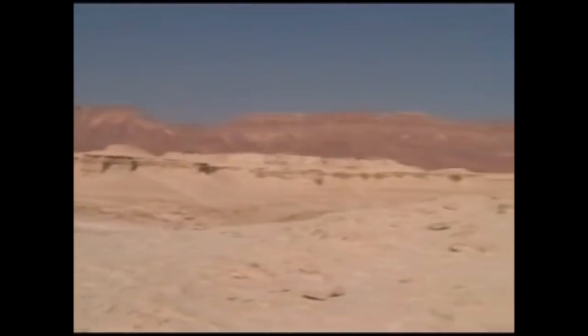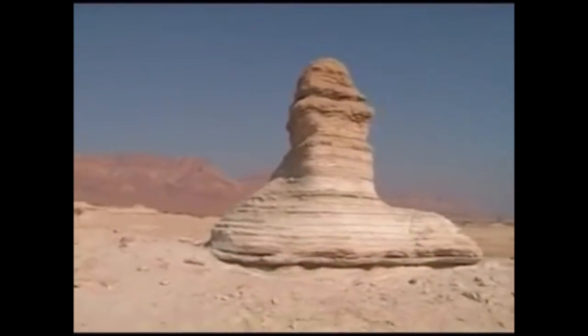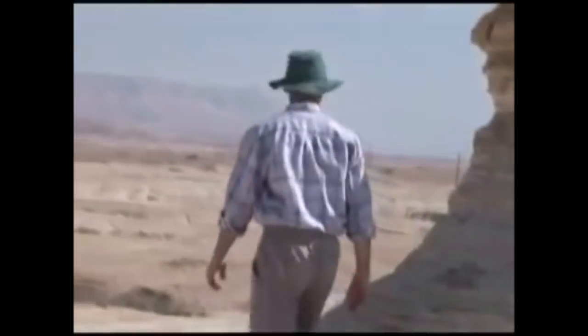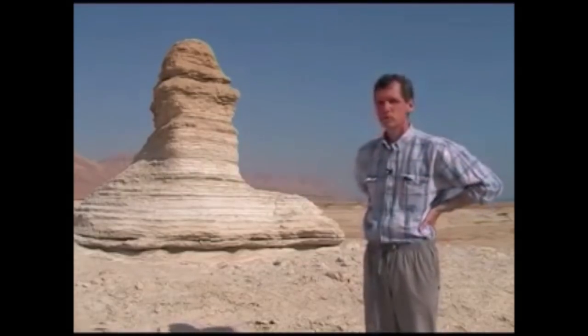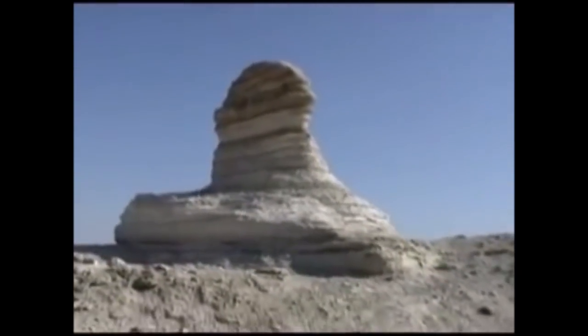Remarkable shapes can still be seen in the ash, such as this sphinx shape. Here we are standing in the ashen remains of what we believe is Gomorrah. And there's this odd singular shape standing up by itself. There's nothing anywhere around it. It seems to be on a bit of a rise. We believe this could have been a sphinx, perhaps guarding one of the corners of the city.